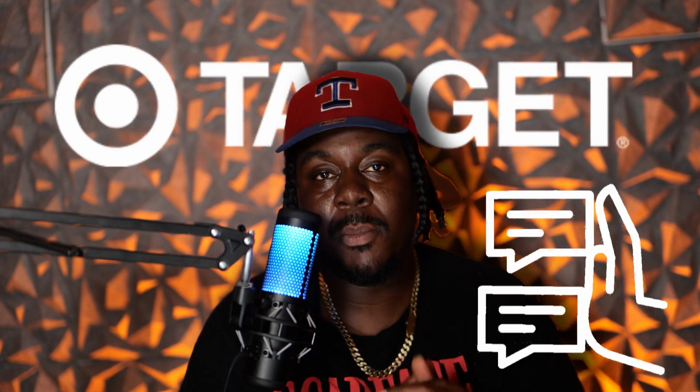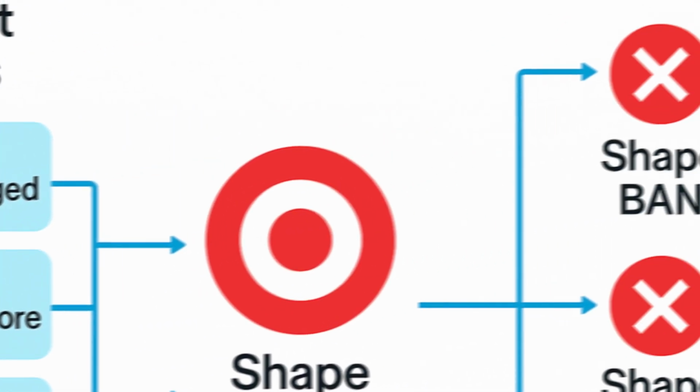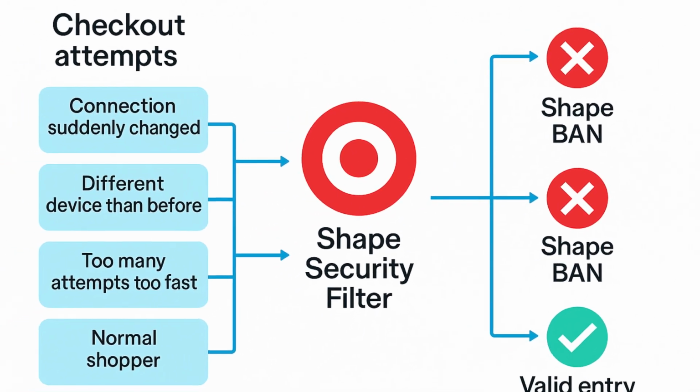Target is whacking bot entries right now. And what that means is Target right now is the hardest site to bot out of all the retailers. So what does that mean for us manual users? See, without confusing you too much, Target has bot protection, and that bot protection is called Shape. And Shape aggressively cracks down on the browser type, IP, and all kinds of other botter jargon that you probably wouldn't understand. Just know that the very fabric that bots operate on, Shape is designed to crack those.